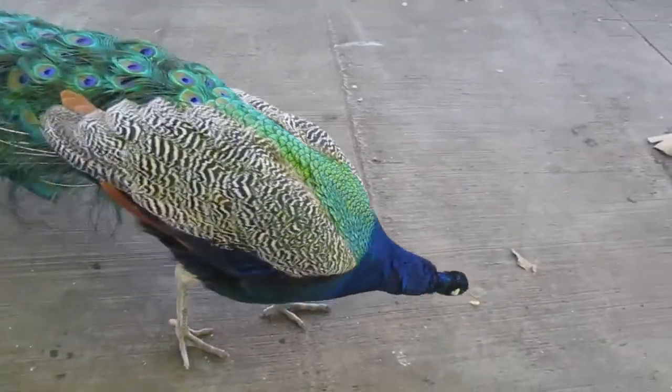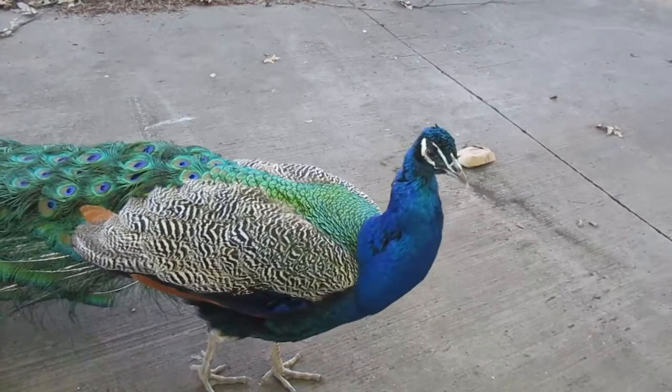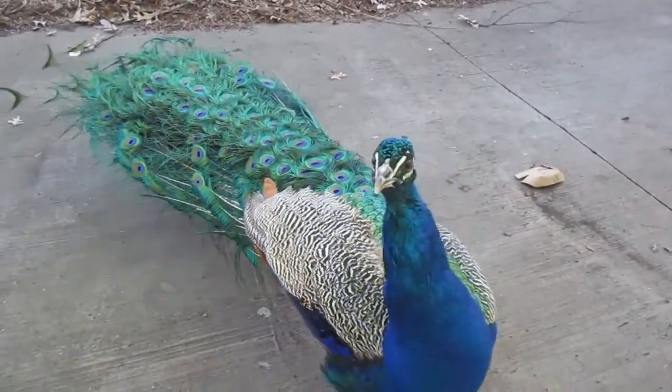Oh, my goodness. See, I don't only feed the homeless. I feed the peacocks, too, y'all. Y'all want to donate, donate on the Sabbath. Donate on the Sabbath, y'all.